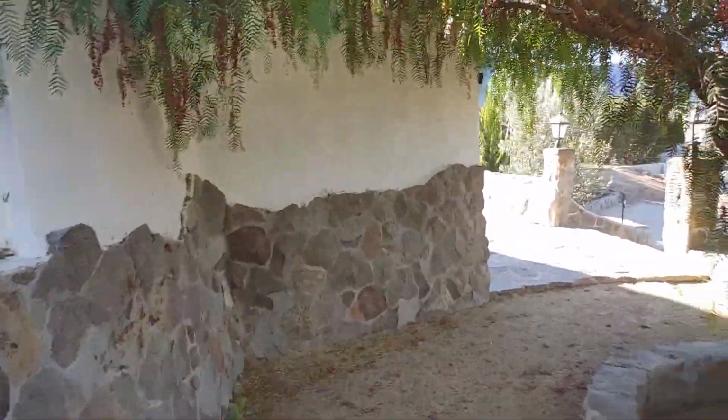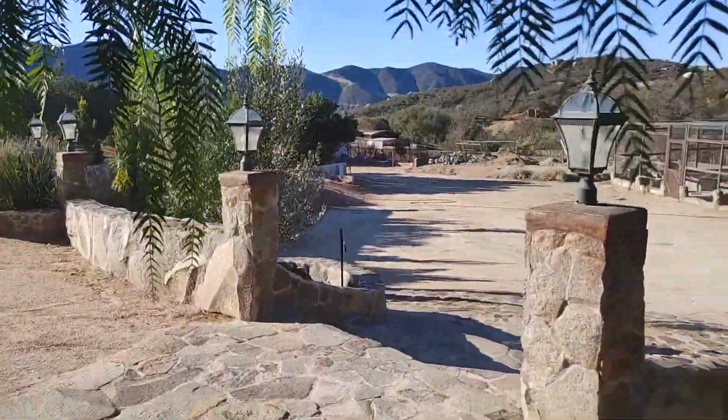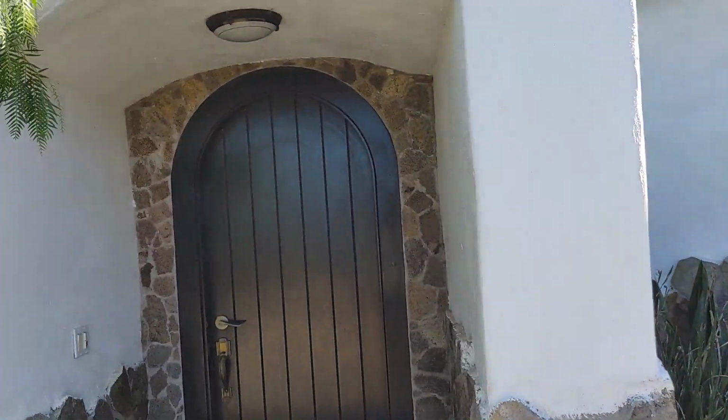We had some struggles, some fun. The shower in there is really, really big. I can't take you inside right now, but it's really big. It seats 6 people. You can see how beautiful it is. There you go. Okay, so we're walking here.